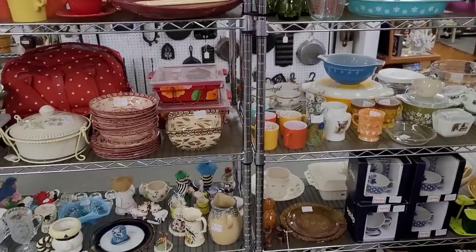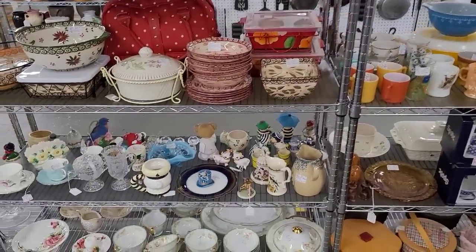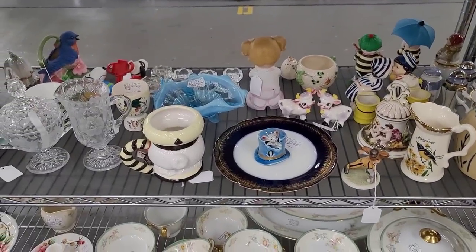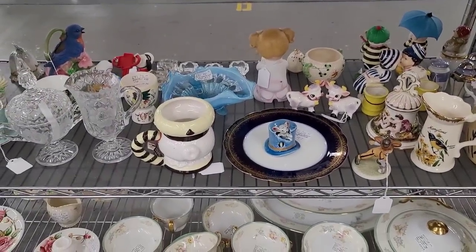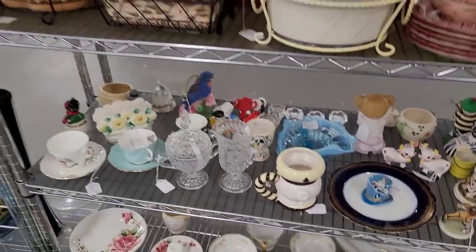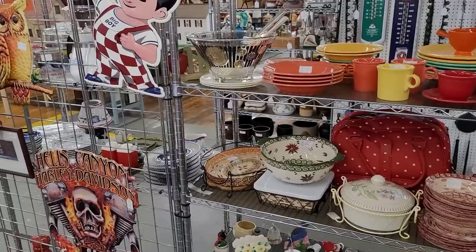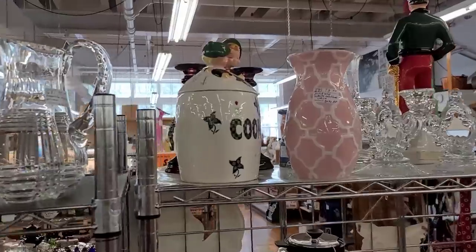We've got some Pyrex, some Hazel Atlas here. We even have some pottery. What did I spot down here? Not a whole lot of anything. Nothing for me. There's those purple cow shakers. I've sold them a couple of times, so they just didn't wow me. Got some Fiesta ware, it looks like.